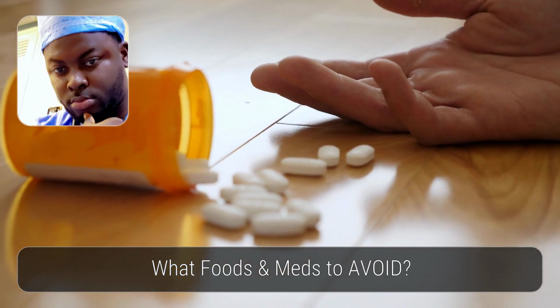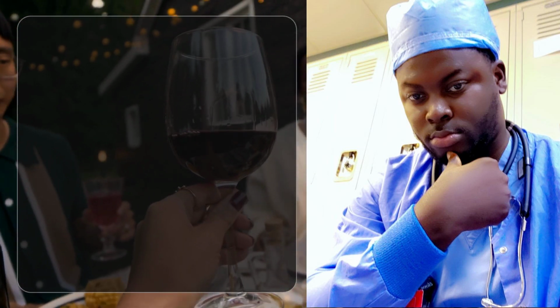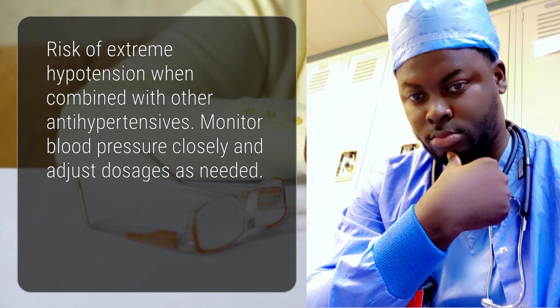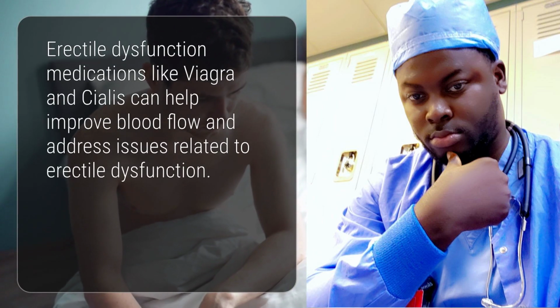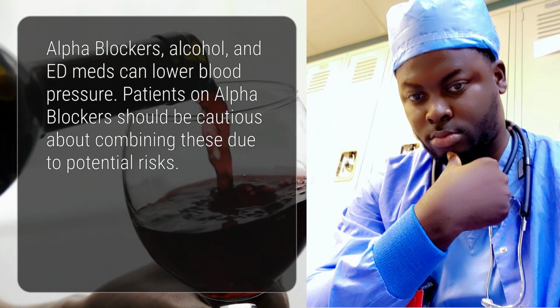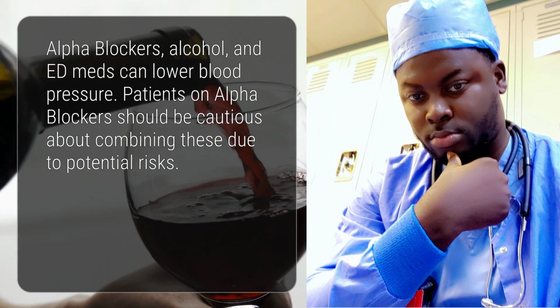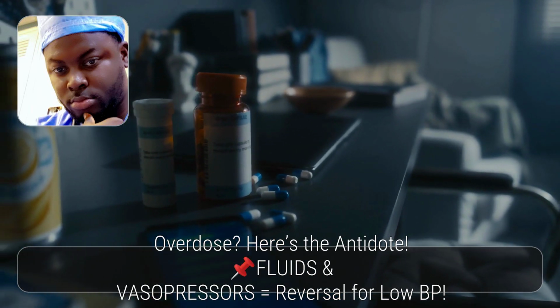Major drug interactions. Avoid these while taking alpha blockers. Alcohol can make BP drop even lower. Other antihypertensives: risk for extreme hypotension. Erectile dysfunction meds, Viagra, Cialis, etc. If a patient is on alpha blockers, they should be careful with alcohol and ED meds because they all lower blood pressure. Overdose: here's the antidote: fluids and vasopressors, reversal for low BP.